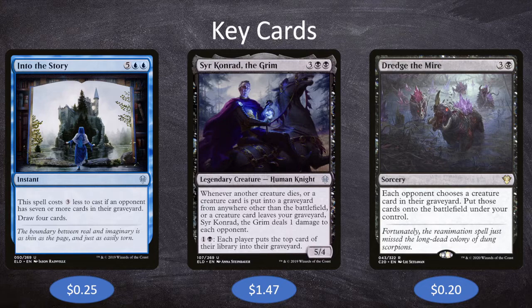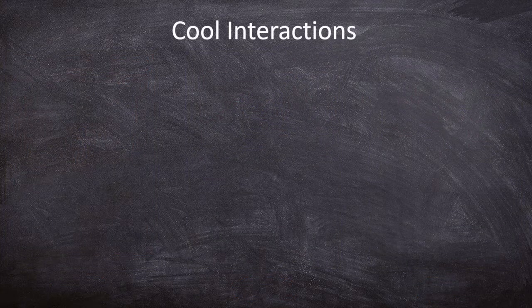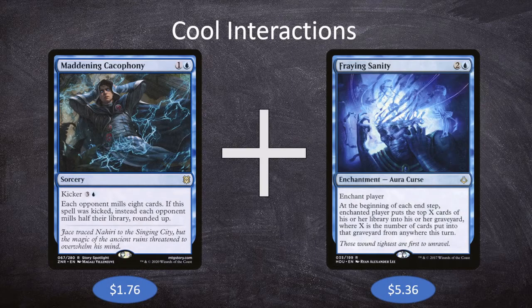And the next piece of this, if you've seen the show before, you know what's coming, is we need to take a look at some cool interactions in the deck. This is where we're going to take a look at some cards that work incredibly well together and highlight some cards that I think just synergize with our theme super, super well. So the first of those is going to be Maddening Cacophony and Fraying Sanity.